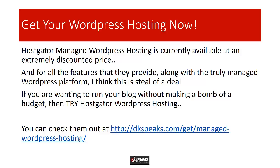HostGator Managed WordPress hosting is currently available at an extremely discounted price. I will just show you some of the prices for the different plans with HostGator WordPress hosting. And for all the features that they are providing along with a truly managed WordPress platform, I think this is a steal of a deal. And if you want to run your blog without spending a bomb on your hosting, then I would recommend that you try HostGator WordPress hosting.